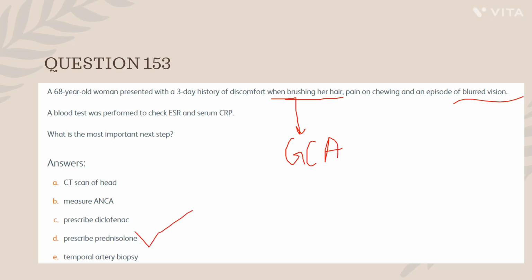So what is the most important next step? Options: a CT scan, measure ANCA, prescribe diclofenac, prescribe prednisolone, temporal artery biopsy. Temporal artery biopsy can be diagnostic, but not always, because there are skip lesions and you can get misdiagnosed. But here the concern is development of blindness, so you have to prevent that by prescribing steroid.